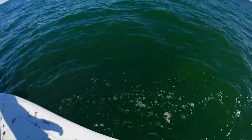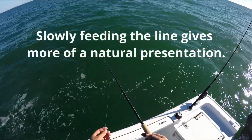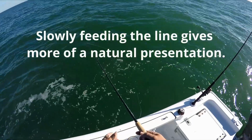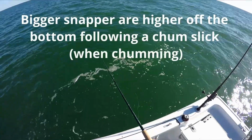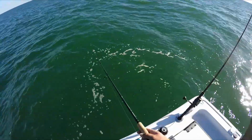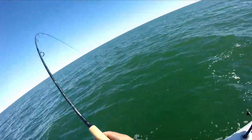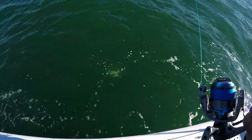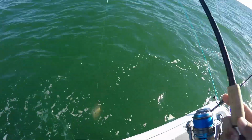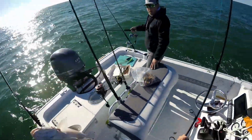Here, try threadfin. If they eat a threadfin, they're gonna eat another threadfin. When they're slowly feeding the line. Come on, snapper. Here we go. On threadfin. There's gonna be a big snapper. Dude, is that a mango? Holy crap! God.